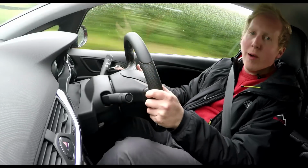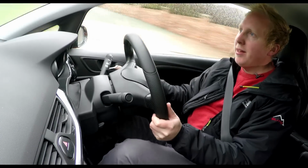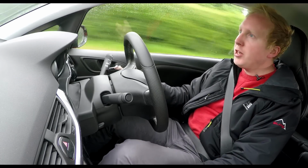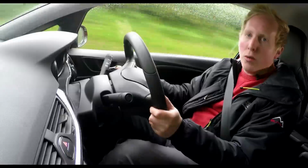So what's it like where it counts, out on a British B road? Well, as a customer, you have an important decision to make, and that's whether to go for the optional £2,400 performance pack, which brings larger Brembo front brakes, stiffer suspension and a limited slip differential for extra grip out of corners.